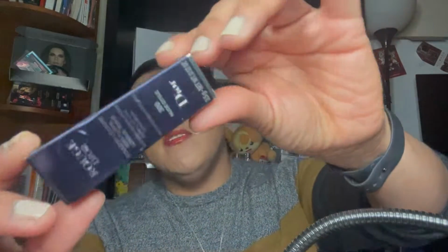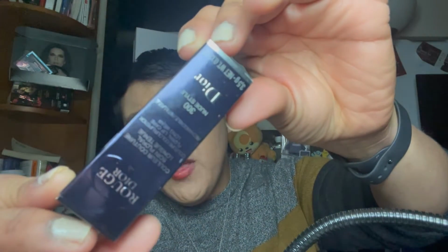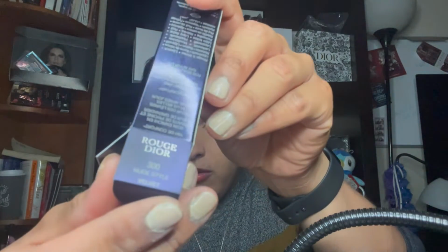So I'm expecting that to arrive. And they also came out with some new lipstick shades for the Velvet formula. As you can see, here's the casing for it. This is in the shade Nude 300, Nude Style. And I think this is a Velvet, right? I don't even know. Oh my gosh. Yeah. Rouge 300, Nude Style, Velvet. I went to Sephora today and I just bought it. I think it looks beautiful.